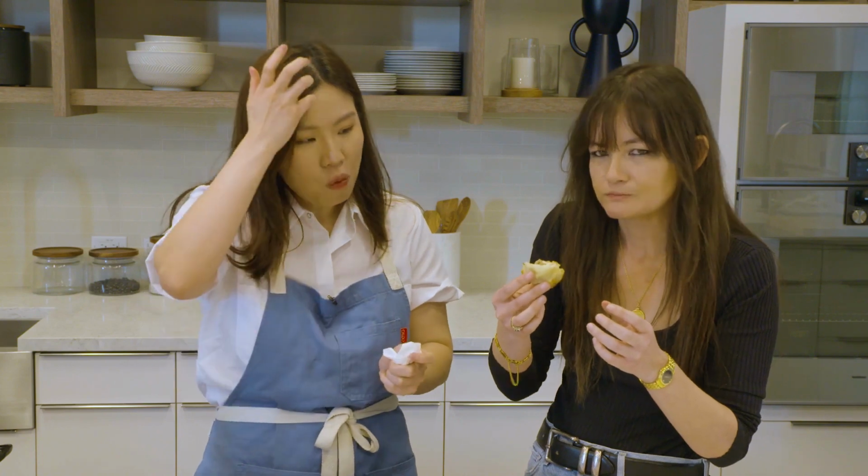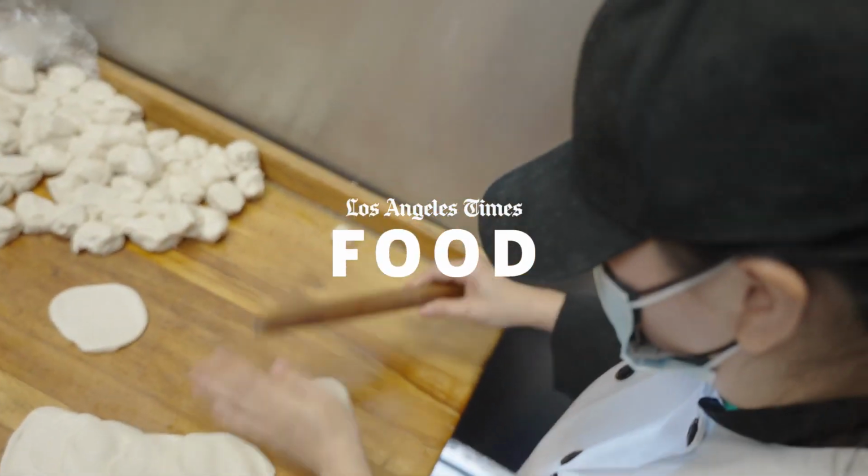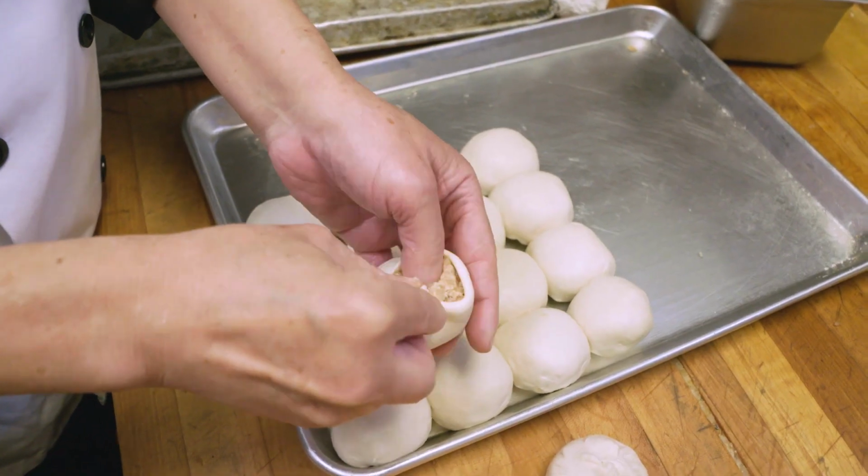There's a lot of slurping. It's like you're making out with the dumpling. Bao may be the most difficult dumpling to get right.